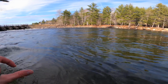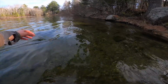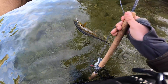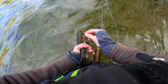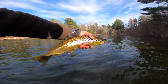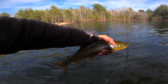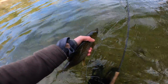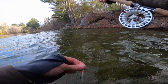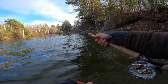Whoa, it's not a bad salmon. It's just a hard fighter. He's just a little guy. Well, how about that? There we go. Nice male salmon. Man, that was so cool. Literally just figured something out about my cast and this guy bit. Good day. Man, it's been a great day for how cold it is.